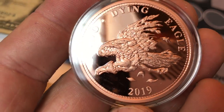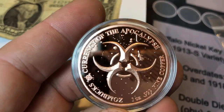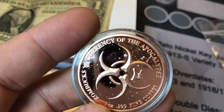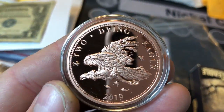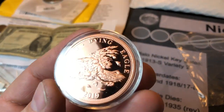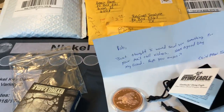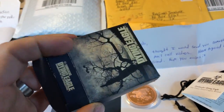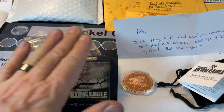Oh, yeah, look at him. Oh, that's gorgeous. Currency of the Apocalypse. That is so cool. What an awesome round. Thank you very much, Coinman 5000, man. That is a beauty. Holy cow. All right. Appreciate it, brother. I'll be keeping my eye out for more of these. Looks like it's probably a collection or series that you can get. And maybe I should get some more of these on my own.